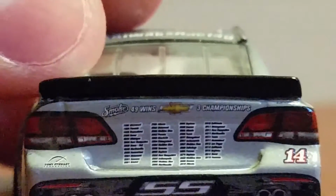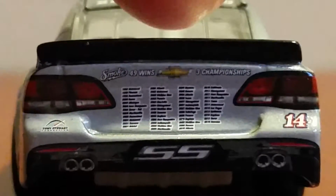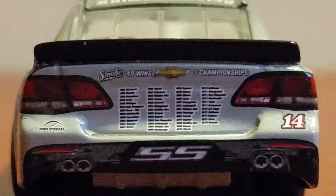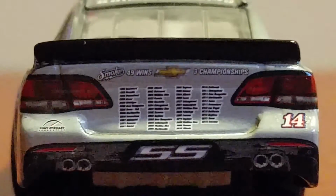All of Tony Stewart's race wins are right back here on the back bumper of the car, in order too, and how he got them. It's going to be really hard to see here because of how small they all are on the 1:64 diecast. As you can see here, it says Smoke 49 wins, and then the Chevrolet logo, of course, with 3 championships. But if you look at the 1:24 diecast, you can see all of his race wins.